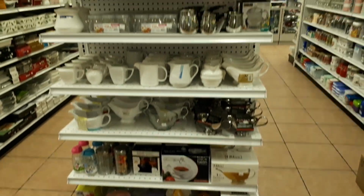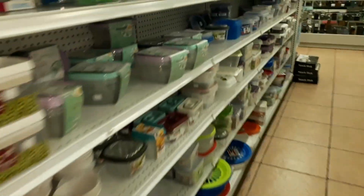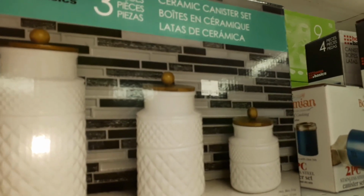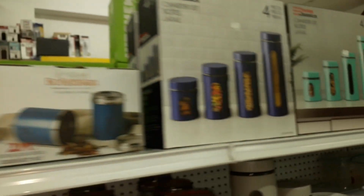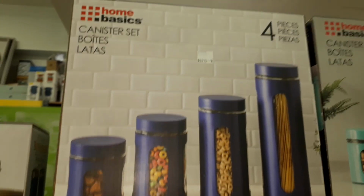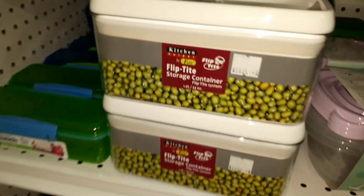Actually, when I was going downstairs, that was a bin where they sell out curtains and so on. So downstairs is where you can get like your spice jars, your containers, your casserole dish. This is a 3-piece glass set here that you can get. This is like a canister set. So they have the 4-piece canister set as well. So they have them in different colors, as you can see.